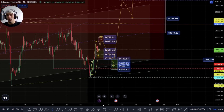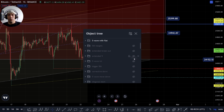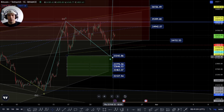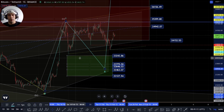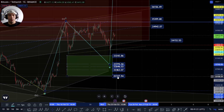As long as we actually hold this 23,574, we can look for that potential to push up here. However, we also need to be mindful that if we start to lose that zone, what we could still have, if we want to talk about bullish potentials, is that we could argue that we actually completed into this high here, and we're looking to actually retrace down for this wave 2. And this whole move could actually be effectively a part of that. So if this is the case, what we'd be looking for is actually a move down here, a bit deeper towards this 23,242 to this 22,127.